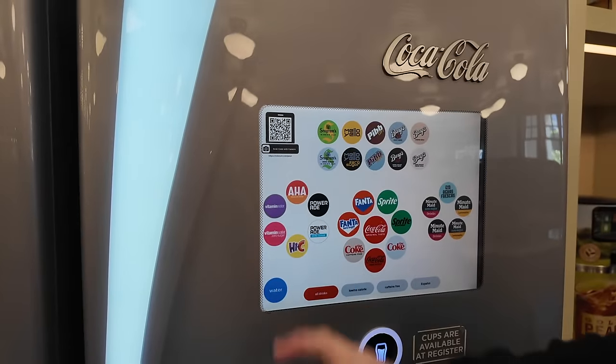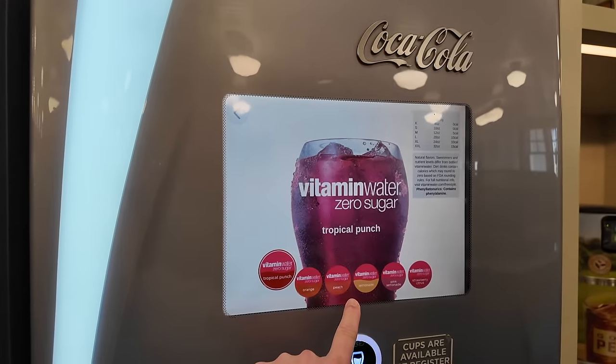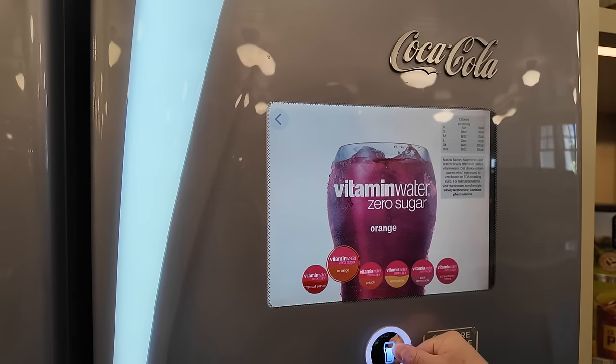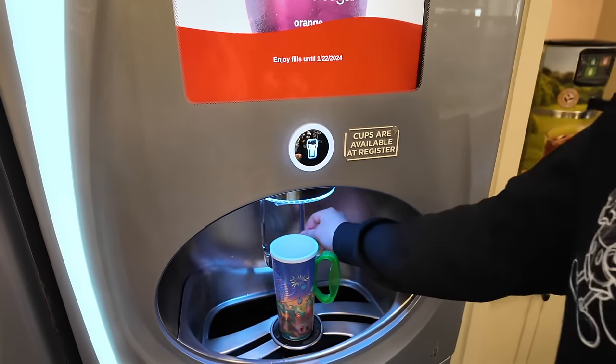What would you like? Vitamin water, zero sugar. I would like a mixture of orange and peach, please. Oh, do you want a bit of ice? Oh yeah, that'd be nice.